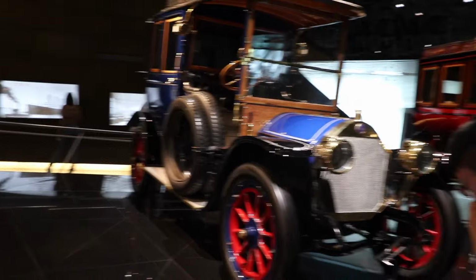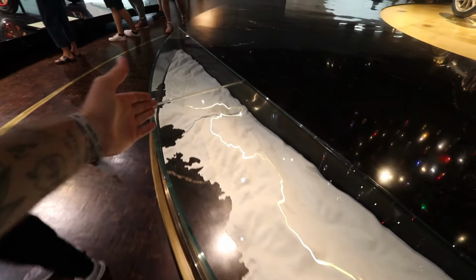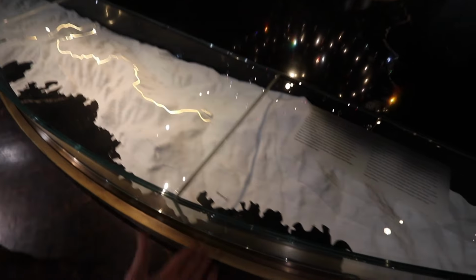And then as we were talking about the racing, this is a map in Nice, France, showing one of the hill climb races that Mercedes-Benz was successful in, right near Monaco.